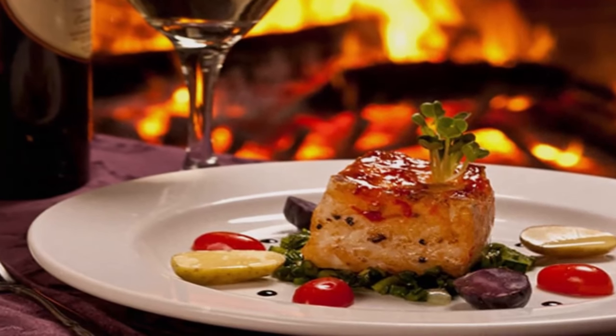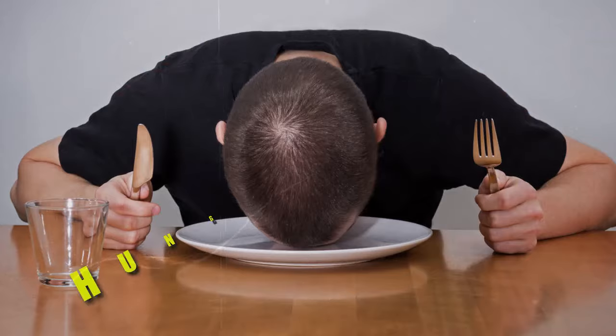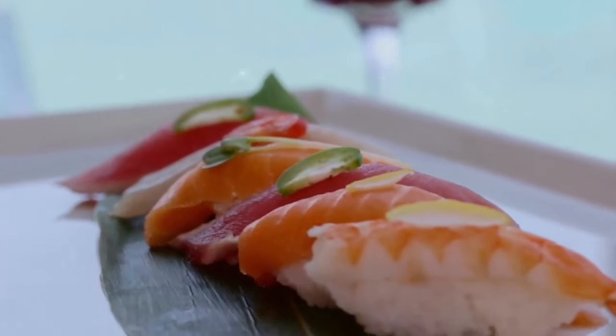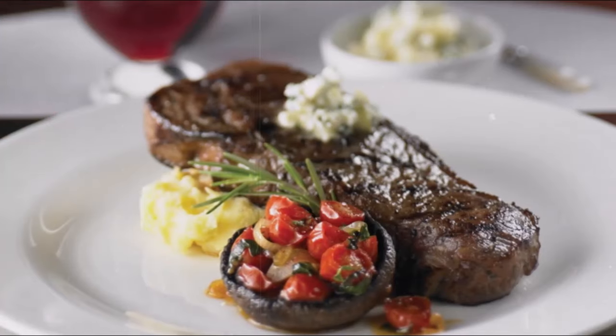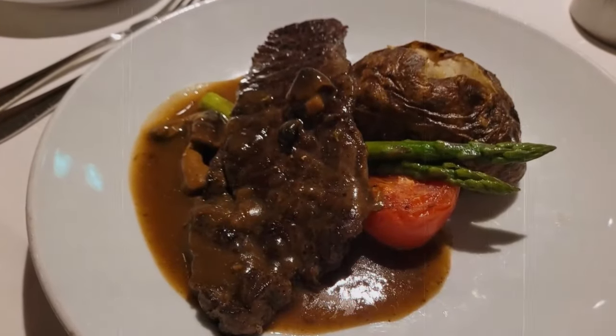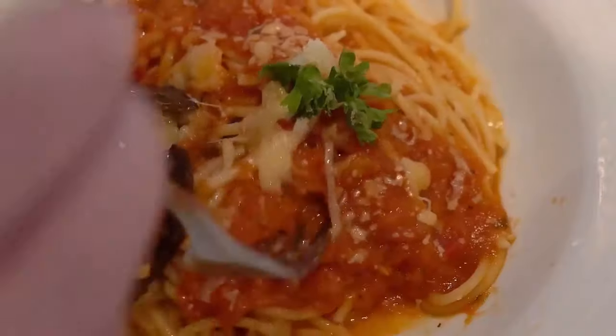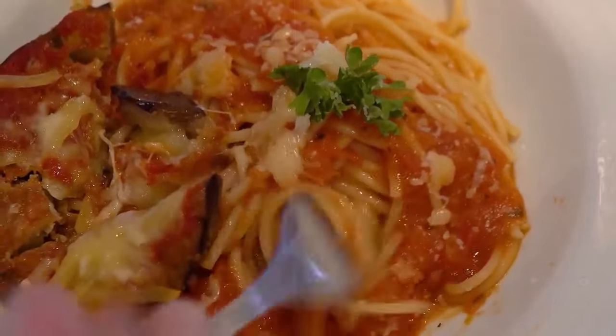Imagine the savory aroma of freshly grilled seafood wafting through the air as you step onto the deck of a Royal Caribbean cruise ship. Hungry for adventure? Get ready to embark on a culinary journey unlike any other, where every meal is a delightful discovery waiting to be savored. From juicy steaks cooked to perfection to mouth-watering international cuisine that will transport your taste buds around the globe, Royal Caribbean's dining options are as diverse as they are delicious. So grab a seat at the table and let's dive into the mouth-watering world of food on Royal Caribbean cruise ships.